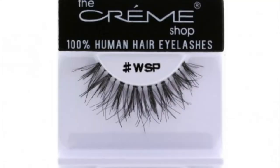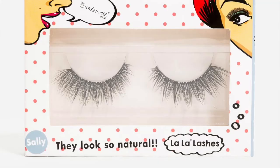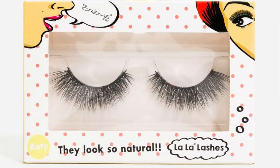I have been buying these lashes from the Creme Shop. I'm sure that you guys are familiar with Creme. They have lashes that have been sold in the beauty supplies and other makeup shops and places that sell some of the eyelashes that are on the cheaper side. These though are, I think, premium LALA lashes is what they're called. I have purchased Sally, Betty, Katie, and Katie I've purchased multiple times, and I'm actually wearing Katie on my eyes today. For some faux mink lashes, these are actually phenomenal. I got it from Agachi or Agassi, something like that. They sell these in my local store, but they do have them on the Agassi website.